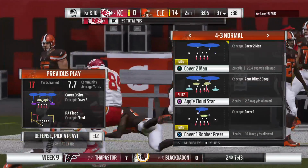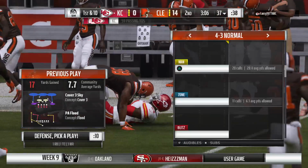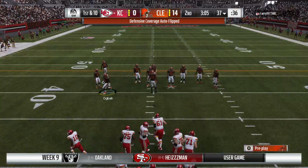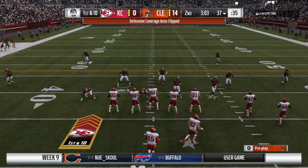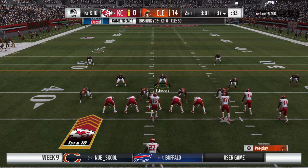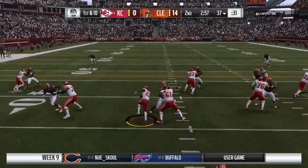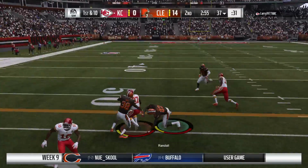Solid chunk of yardage, 17 on the play. On any given pass play, you never know exactly where your exit points are going to be. On this play, it was flushed to his left, still on the run, able to accurately throw the football for a nice first down. A first carry now for Kareem Hunt.